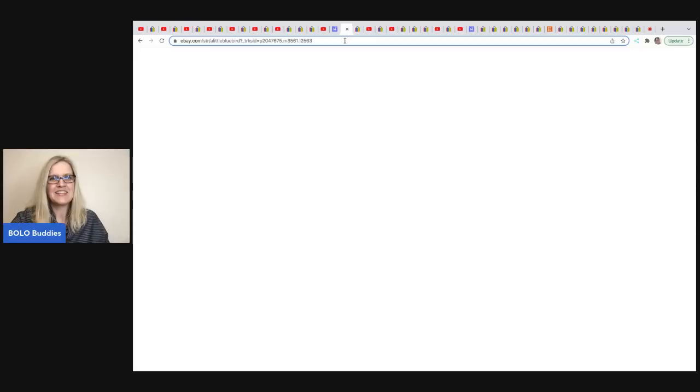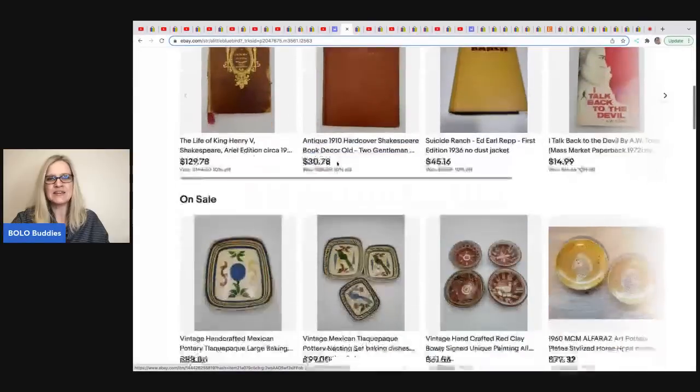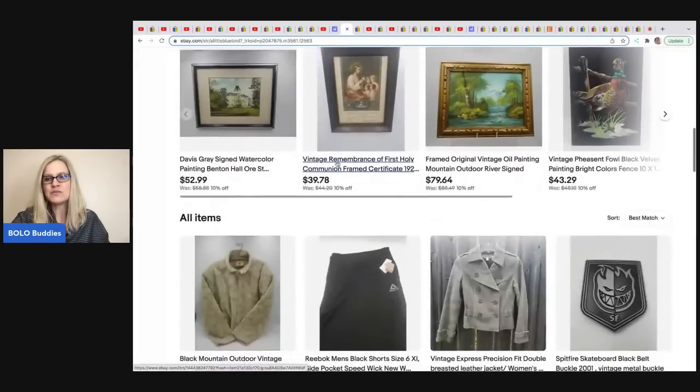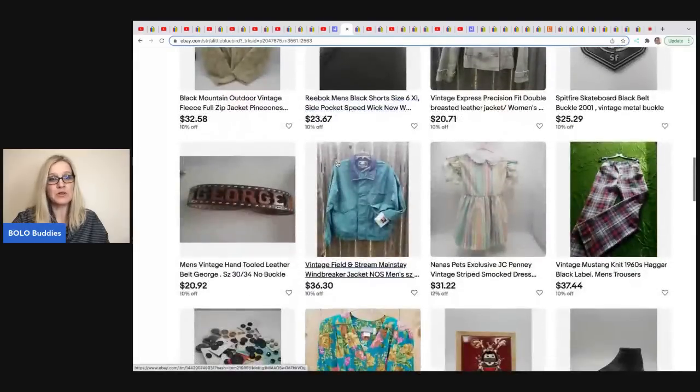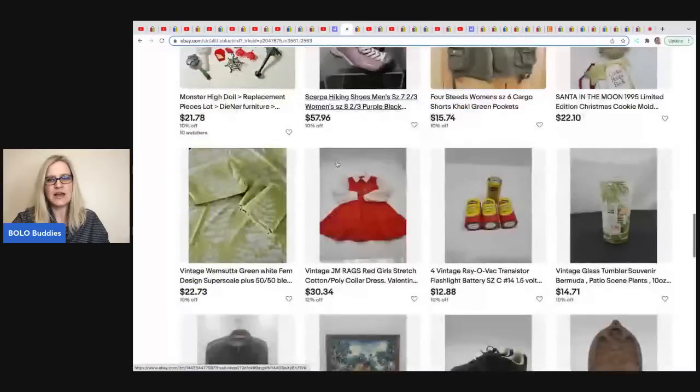Love it. The next item comes from a little bluebird, and she also has just a really unique, different store. All types of stuff, really cool stuff from clothes to hard goods. So you can follow her eBay store down below.